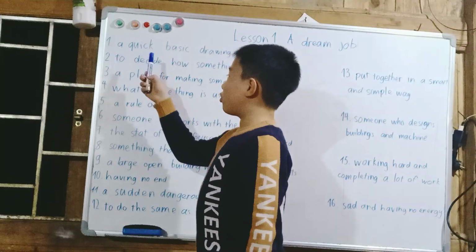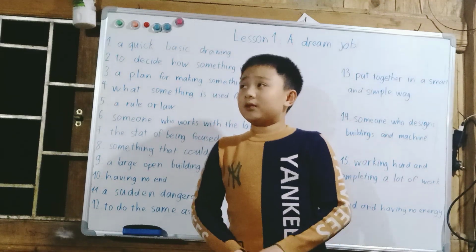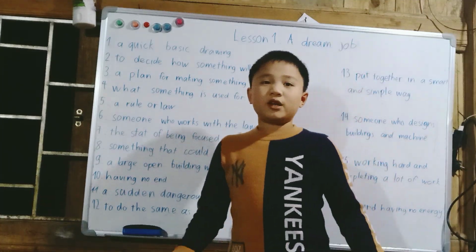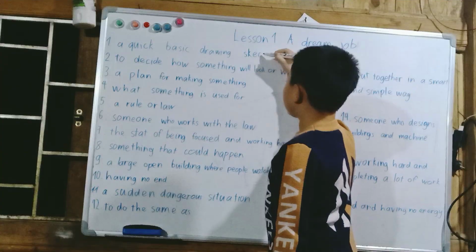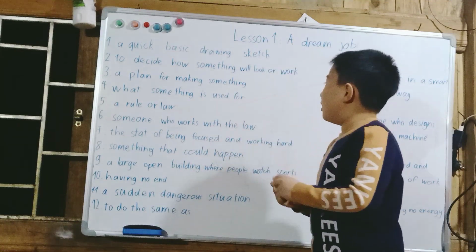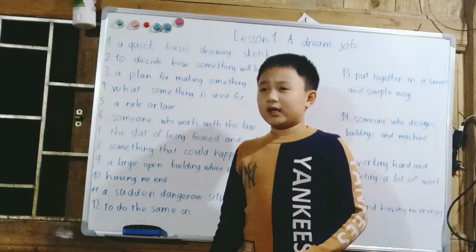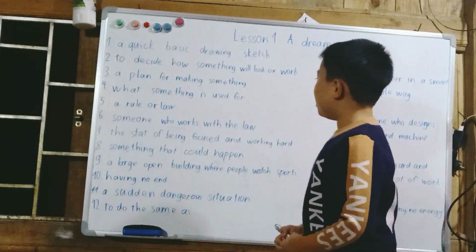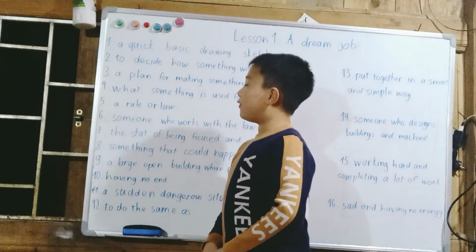with our first word, a quick basic drawing. Now, can you draw something like that? Can you draw a motorcycle? So the person draws that, he just draws a quick basic drawing. So he draws, and that drawing is called a sketch. There. Now, a sketch is a quick and basic drawing. Now, this doesn't look so basic. It looks a little bit complicated. So, a quick basic drawing is a sketch. Okay. Now let's move on to our next word.